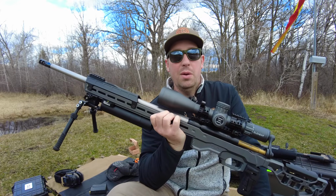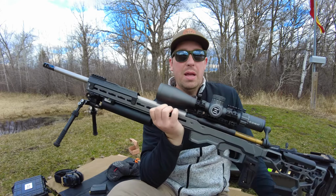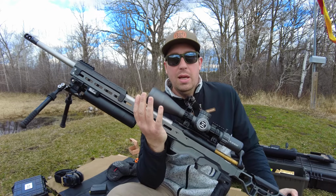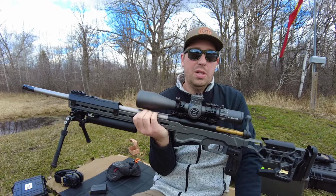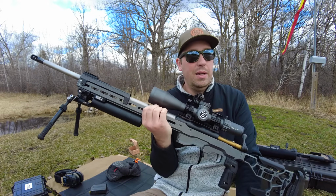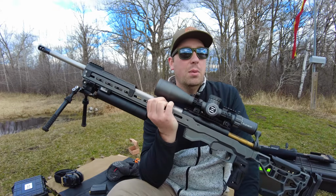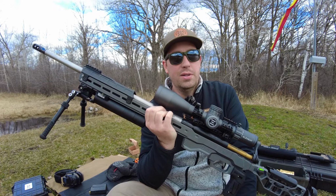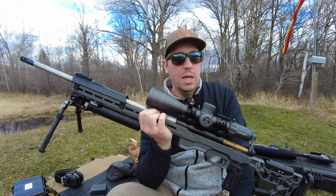I feel bad when people buy some of those other traditional actions and try to accurize them and make them out to be what they hope them to be, when they could just buy a rifle like this. The Savage 110 Elite Precision is absolutely my number one recommended rifle. Whether you're getting into target practice, long range, PRS, this is at the top. I just think it's so incredibly shootable.